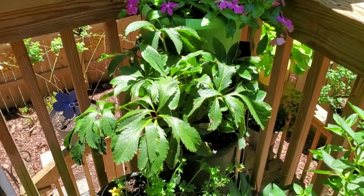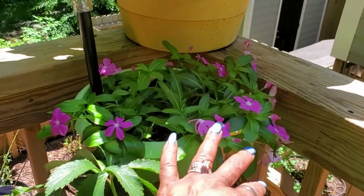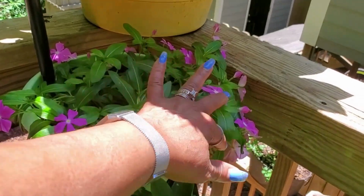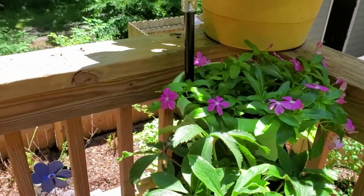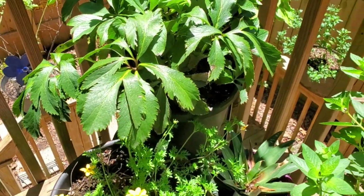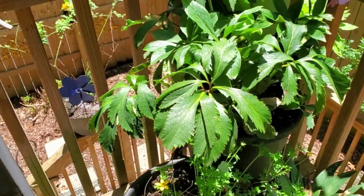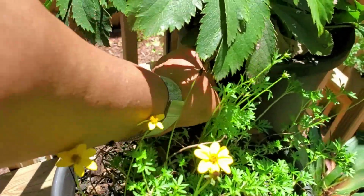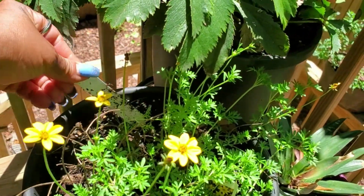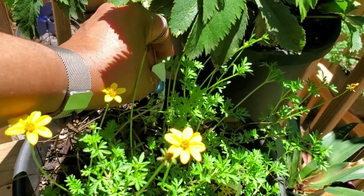So below that I have the pink, what do you call these? Freesias. And they're doing well because they're kind of shaded by the hosta. I have a rose of Sharon that hasn't bloomed yet. I don't know if it doesn't like pot living or whatever. This is new. I bought this year. And what's it called? A Biden? Yeah, I bought it from my nursery.